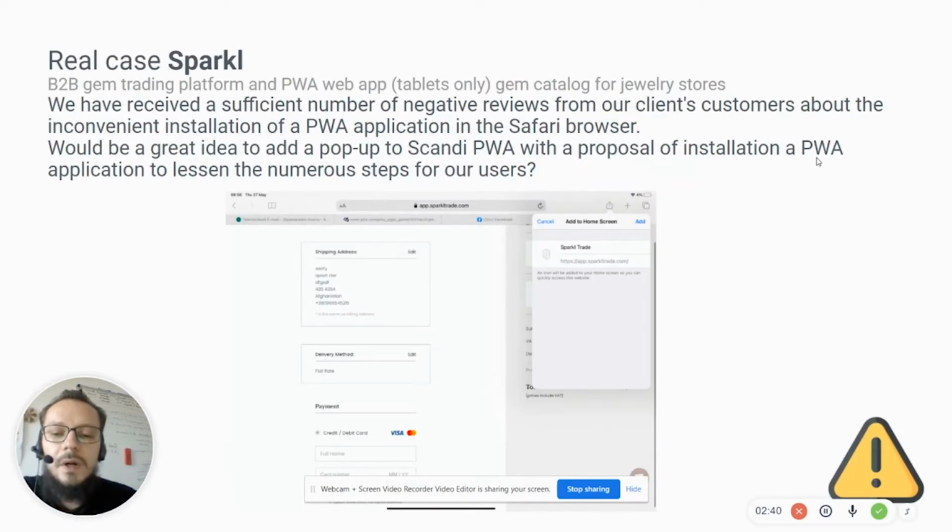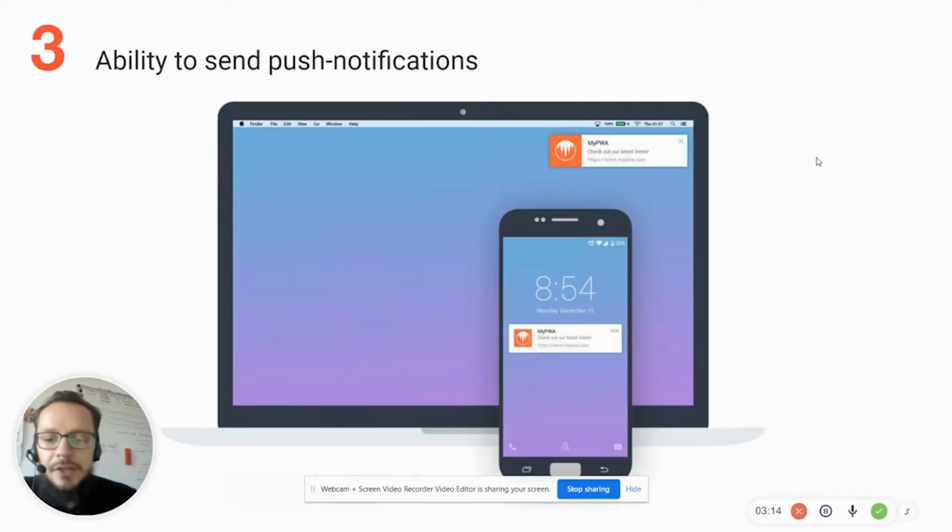We were going to talk about real cases, so let's not waste our time. The Sparkl project is a luxury domain of selling gemstones. Obviously, jewelers have iPads. Our users found PWA and Safari itchy. Due to the installation scenario, our client received a cool, modern, and advanced website, but had to ship a PWA installation manual in the kit. Quite disappointing. Okay, go next.